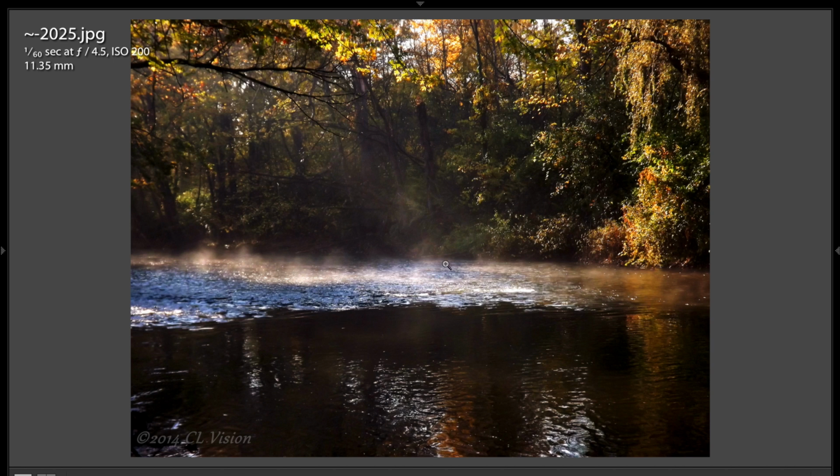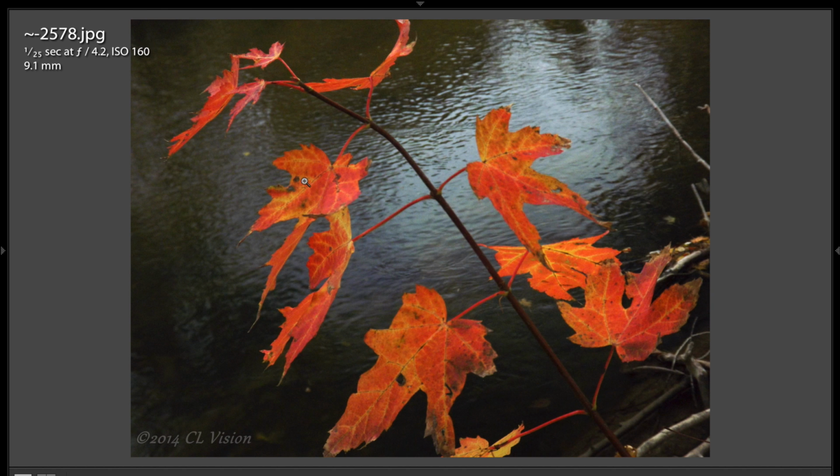Again, it's kind of neat having this kind of mist here, but there still isn't a super strong subject. So keep that in mind. We need something else in the shot. This would be a nice backdrop if there were birds in the water, if there was a canoe in the water, if there was someone swimming, something else. It's a nice shot. The color here, with the water behind it.